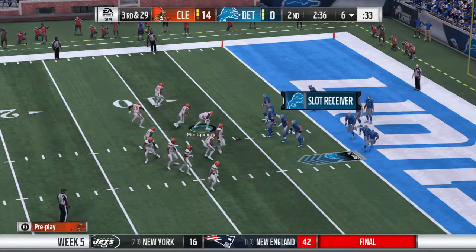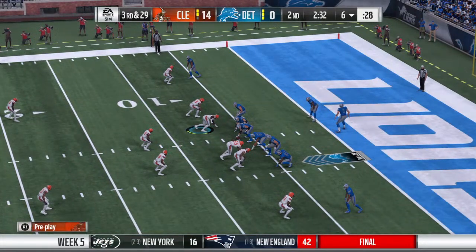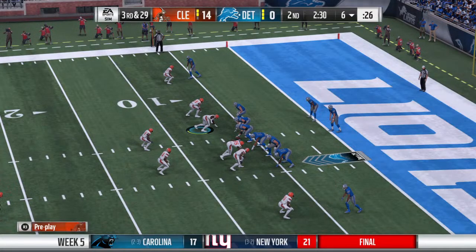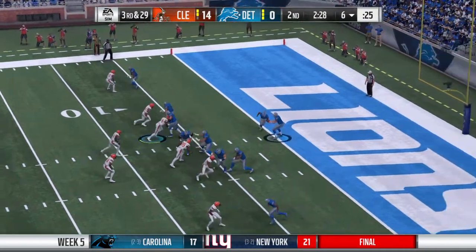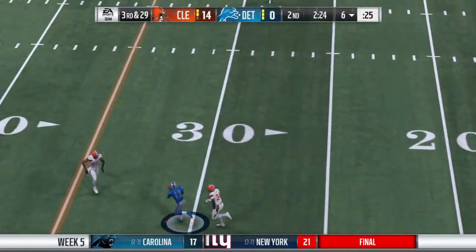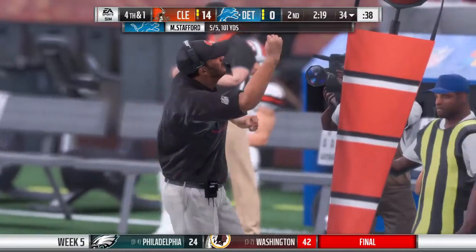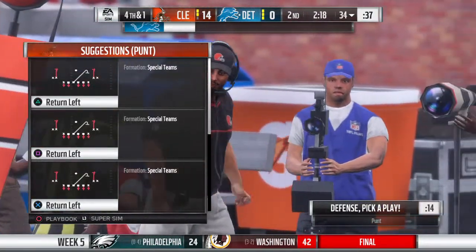After the sack, Stafford and the Lions come up on a 3rd and long situation. Off of play action. Here's Stafford. Throwing left side, it's complete. And he'll get it up near the 35, right at the 34 here.